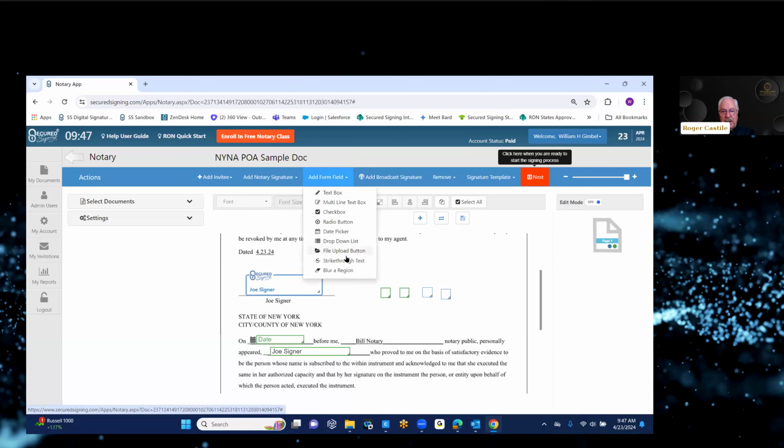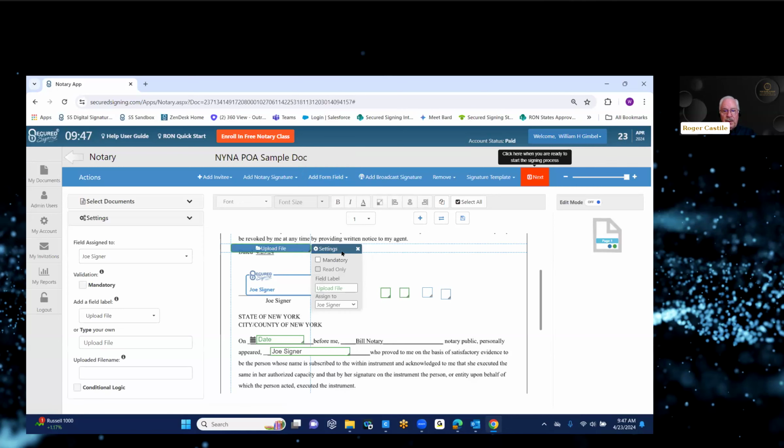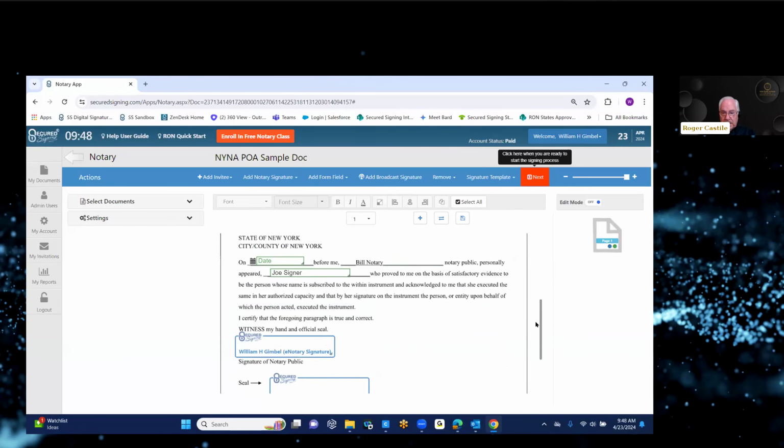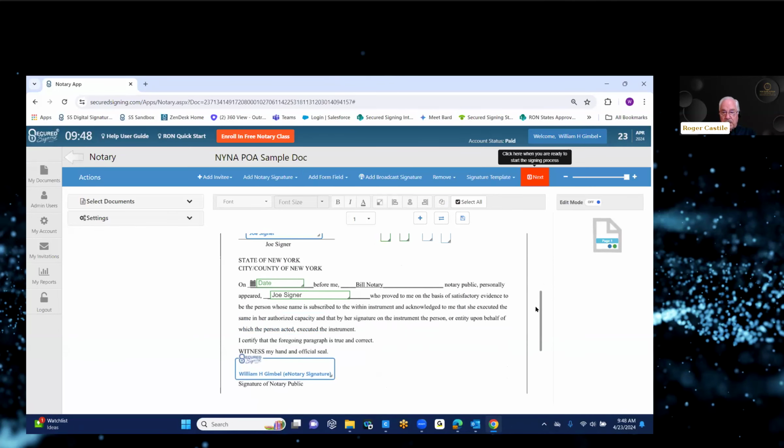Okay, another real cool feature. Let's say there's a stipulation that you need to upload. You drop that in the area where the stipulation is requested to be uploaded. Let's say it's an HOA release. So you've labeled it, and that applies to Joe Signer. So this is a reminder, HOA release upload file. So that reminds the notary as well as the signer that a file must be uploaded. That's a commonly used feature for stipulations that are required to be picked up during the middle of the signing.